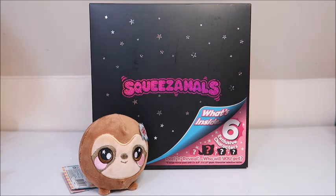of Christmas. These are the Squeezamals, and this is the Peel to Reveal box. It includes 6 exclusive characters, and you guys already know I do love me some Squeezamals. We started off 12 days of Christmas with some Christmassy themed Squeezamals, the little tiny ones. I believe there are 2 sizes of Squeezamals in this particular box because it says 6 exclusive characters, peel and reveal.